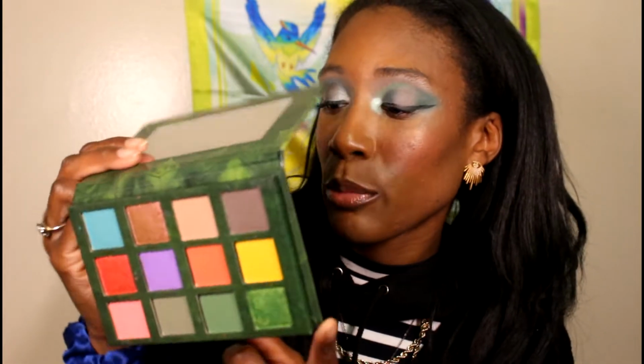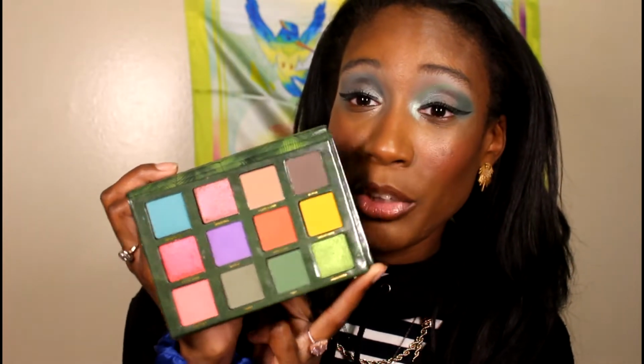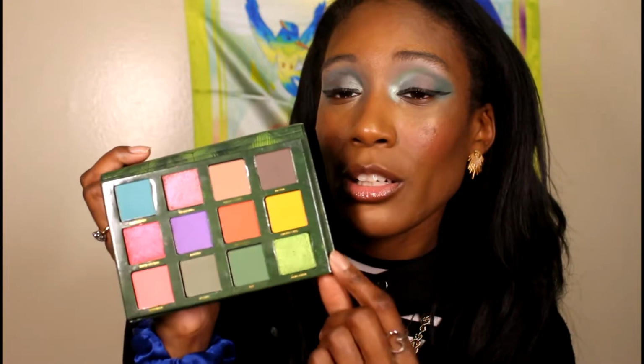But the formula on it is really nice. Now I've learned how to use pressed pigments better. What helped me learn how to use pressed pigments, if you all didn't know, was the Color Rain Vivid Pigments and Shadows palette. That palette was basically how I learned how to use my pressed pigments and palettes, and I truly appreciate them for that.